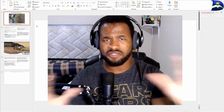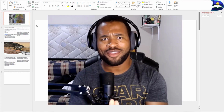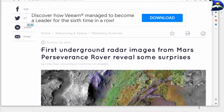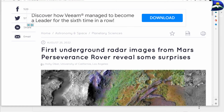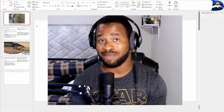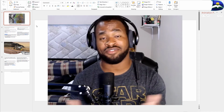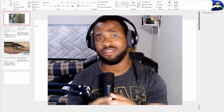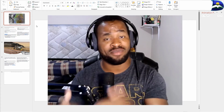water. Now I was exploring the universe in terms of the article world, and I found this article titled "First Underground Radar Image of Mars Perseverance Rover Reveals Some Surprises." And I'm like, okay, what are these surprises? I mean, we'll be hearing a lot of these surprises, like for example how this is going to be a game changer in terms of the build up to understanding more about the ancient times of Mars.